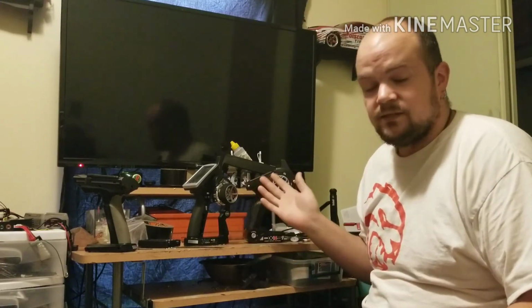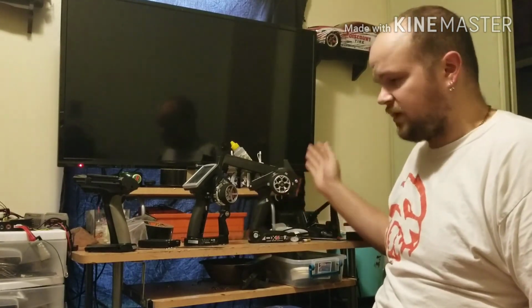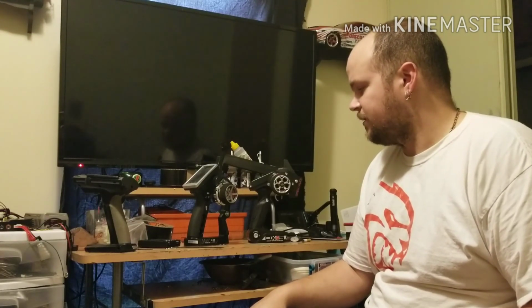But that also allows people to get a very decent receiver, or a very decent transmitter with a lot of stuff in the receiver, telemetry and all that stuff, and 4 channels for max $150, which is not that bad. This was $250, but I got it for $200 when it was on sale. So yeah, that's it regarding radios.